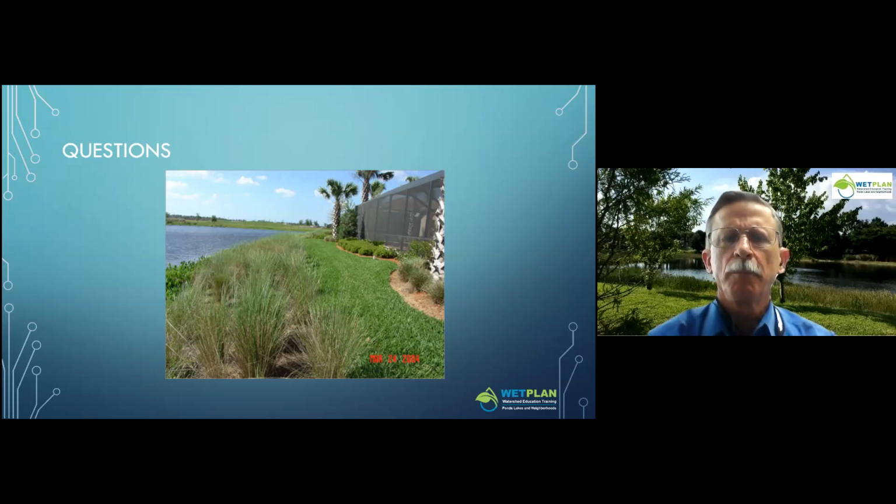Also, the Water Management District here locally, the South Florida Water Management District, has a 40% rule that says if you're going to harden more than 40%, you have to have some compensating littoral areas. So you may have to do some other construction to be able to do that.